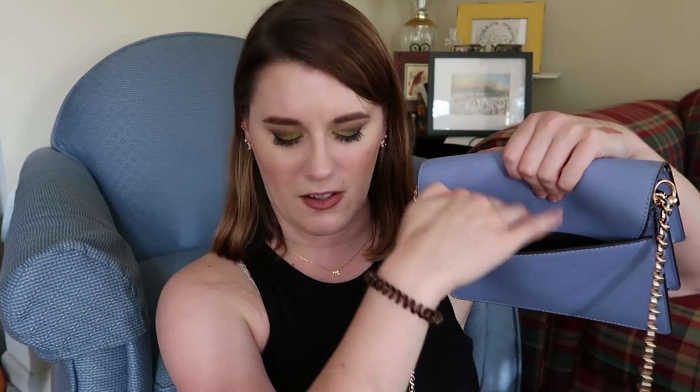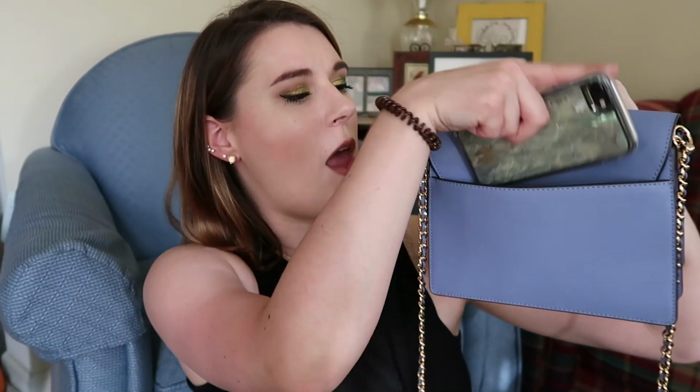Oh my god. And I especially like that the logo is really, really small. There is no other Tory Burch logo or anything on here. The color obviously is what drew me in. I adore this dusty periwinkle type of color. And it had a little pocket on the back that fits my phone perfectly. I look for purses that have this feature because I think it's the most convenient thing ever, just to slip your phone in there.